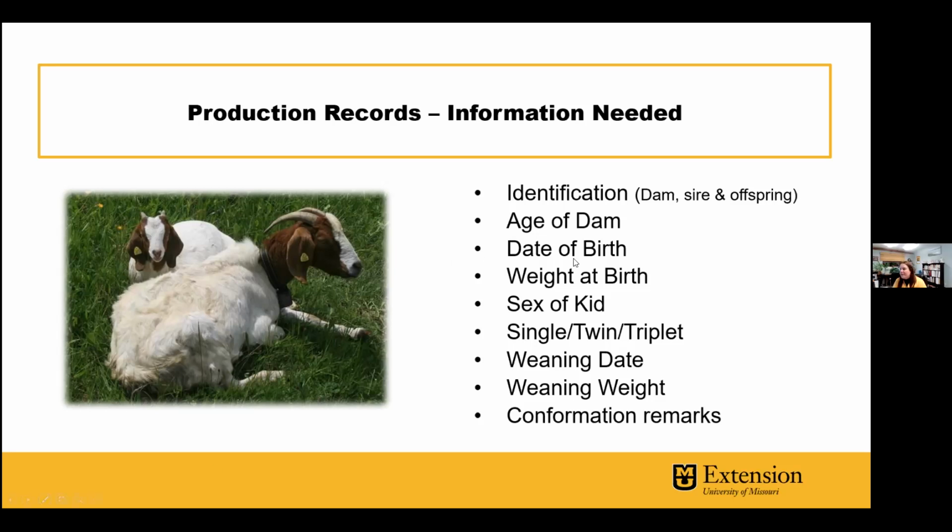So yeah, like I said, these are what I had listed for the production records for using the formulas to make those thoughtful decisions. There are a lot of other reasons to cull an animal, and so keeping track of any of those things would be helpful. Yeah, that was the other question I had.